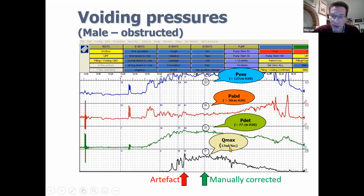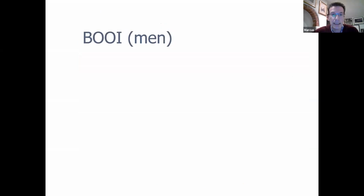Where it was 17 mils per second. At that precise moment, the detrusor pressure was 77 centimeters of water. So it's pretty quick, actually, to look at the trace, decide where is the maximum flow rate, as we believe from the knowledge of the biology of how the urinary tract behaves, nice and phasic, that's the point where we're going to take it. And we can then work out the bladder outlet obstruction index.